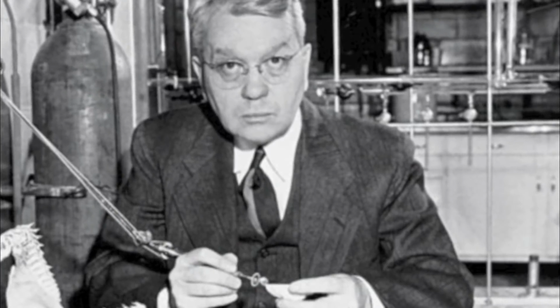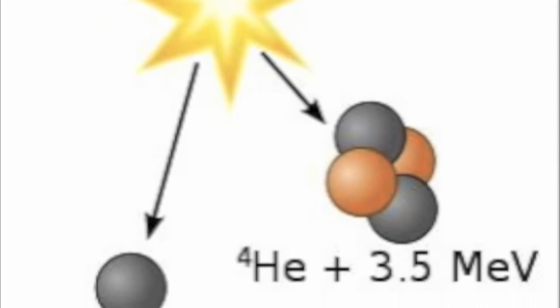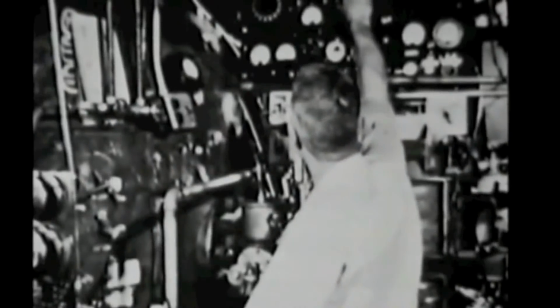In 1932, Harold C. Urey discovered heavy hydrogen. This was useful in nuclear fusion reactions because of the large reaction rate. John Cockcroft and Ernest T.S. Walton split the atom, which proved Einstein's theory of relativity. The splitting of the atom causes nuclear fission to occur, allowing for the creation of the atomic bomb.